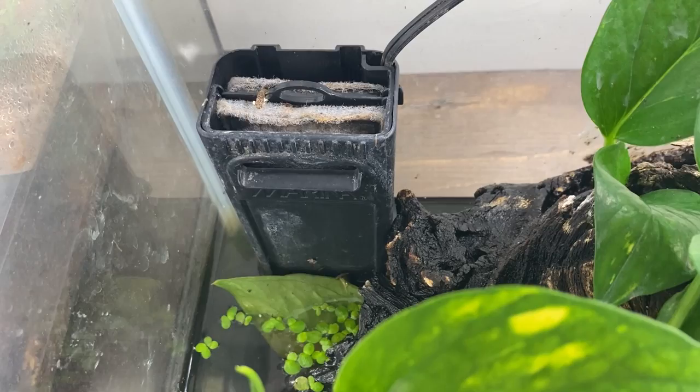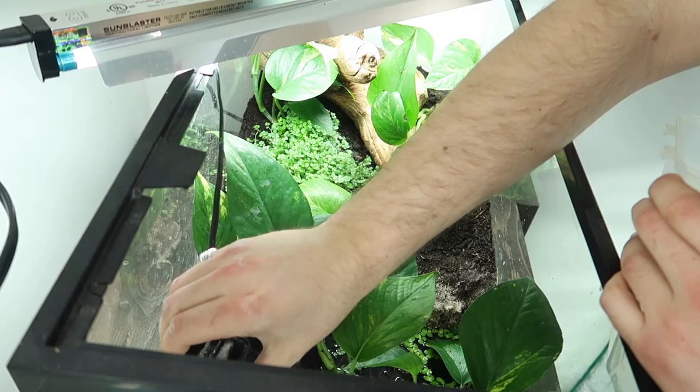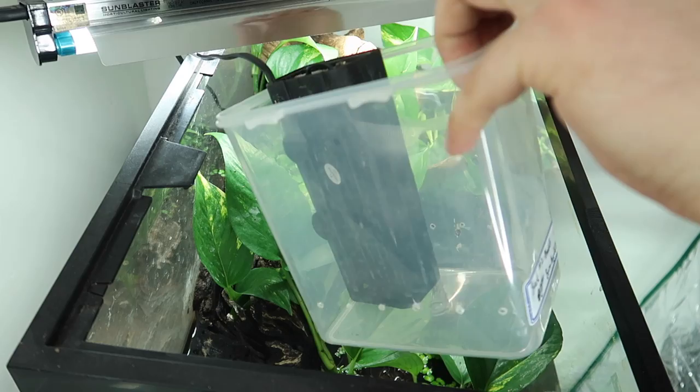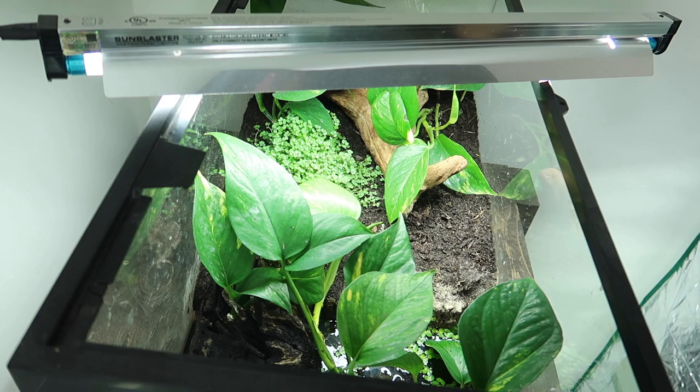All right, so I've just taken a container here that I'm going to drop the filter in because it's still going to have water in the bottom part of it. It's kind of messy. Okay, let me just try and get a bit of this duckweed off. Rather it stay in the enclosure. Okay, this I will put behind for now. I'll get it to come around. And that filter is out of the way. Perfect, now let's get our new filter in there.